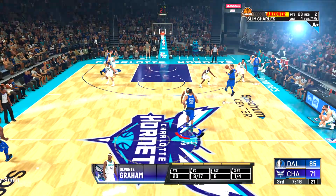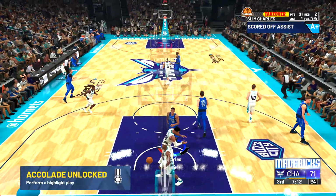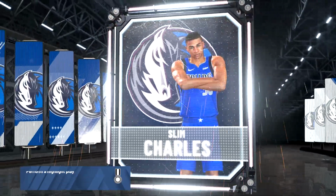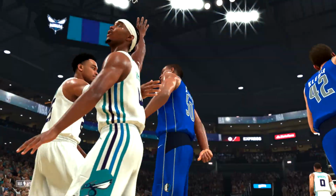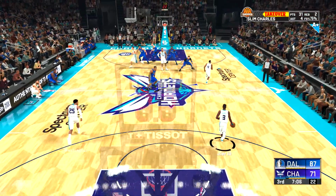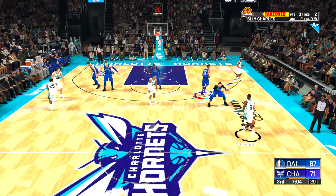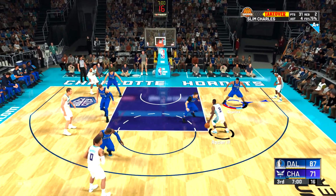Doncic passes to Charles. And the dunk to finish it off. A beauty. Some power coming from the PG. That's right, GA. Seeing more and more of that these days. Backcourt guys who can elevate. We know versatility is huge in this game. Just a tremendous job finishing that play.